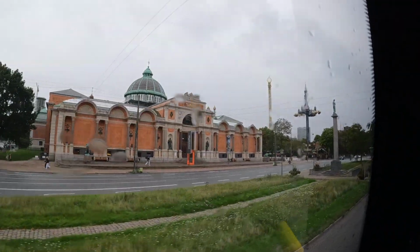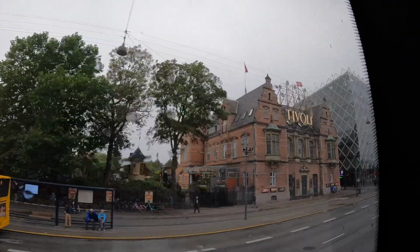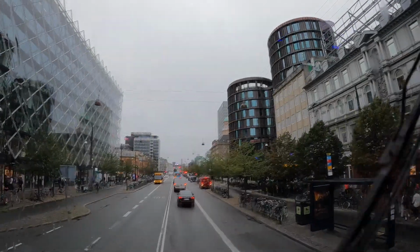Returning to the busier area, I passed the different entrances of Tivoli, which I had luckily visited while the weather was much better.